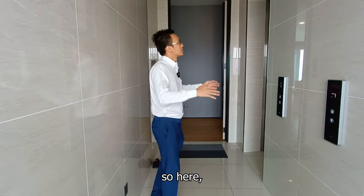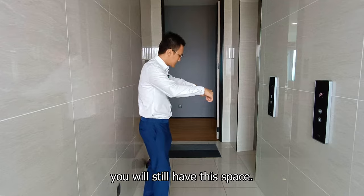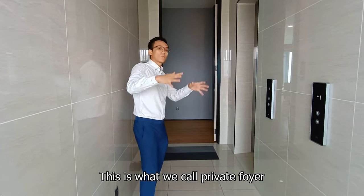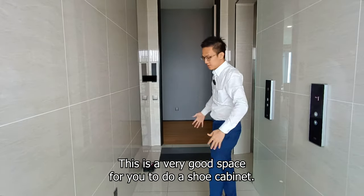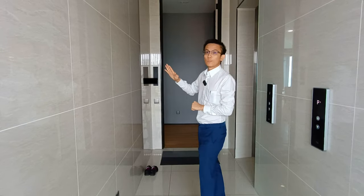So here, regardless of intermediate or corner unit, you will still have this space. This is what we call a private foyer, and you don't need a shoe cabinet. Of course, if you like to collect shoes, this is a very good space for you to do a shoe cabinet.